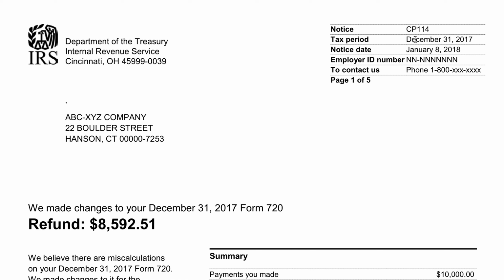So let's take a quick look at the top right corner. You see the notice number, CP114. The tax period is the period ending December 31st, 2017. The notice date was issued January 8th, 2018.